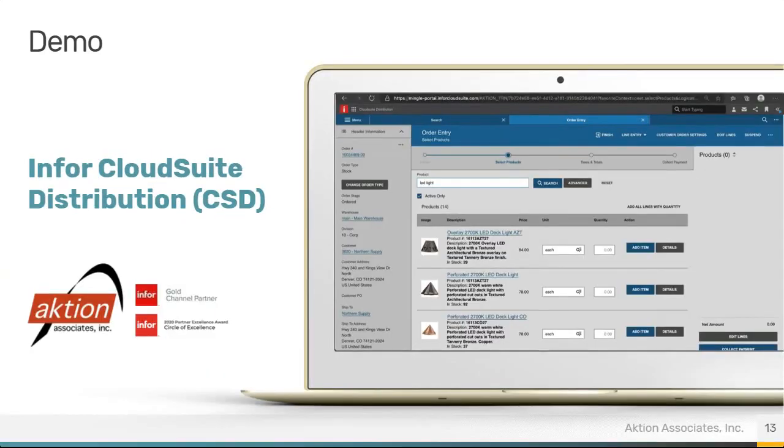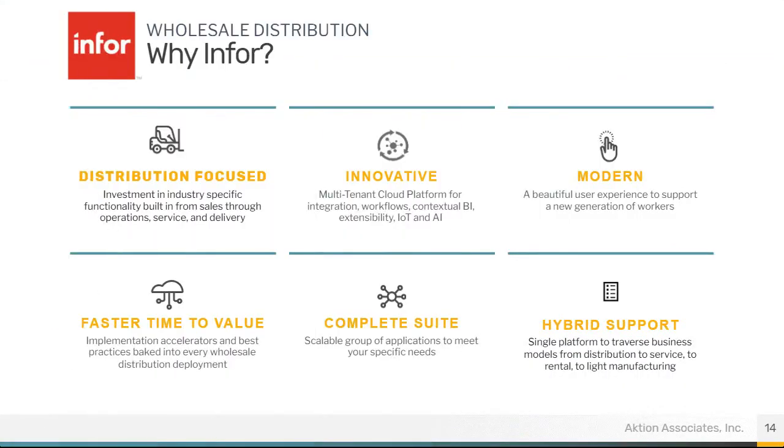stop sharing my screen here. Okay, just a few slides here to conclusion, and then I want to make sure I have a few minutes for Q&A. So why Infor? Infor is very distribution focused, as I've been talking about. This is their flagship distribution product going forward. It's where they're investing all their research and dollars in not only distribution functionality, but also, again, in technology. And how can we leverage new technology to make users as efficient as possible?